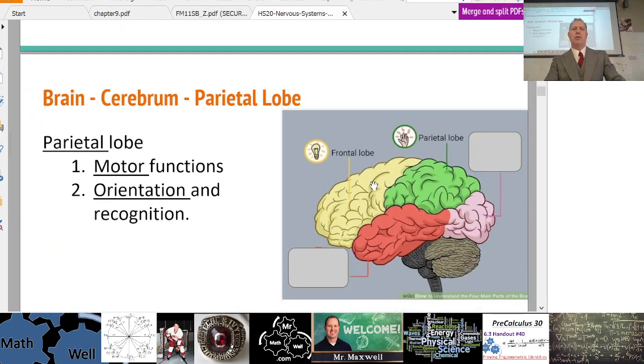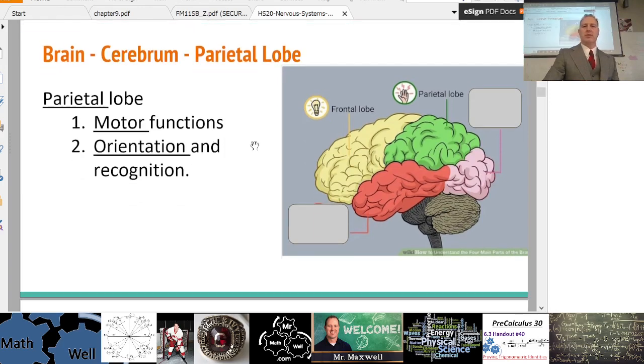The parietal lobe is this second one near the top. That's your motor functions. So moving your arms and legs, motor functions. There are fine motor functions too, like your fingers. This would be fine motor. This moving would be gross motor, it's called. So your motor functions and orientation and recognition. So where you perceive stimulus from your outside, how you orient yourself in space and that kind of thing, where you recognize faces and recognize things. So frontal lobe, parietal lobe.